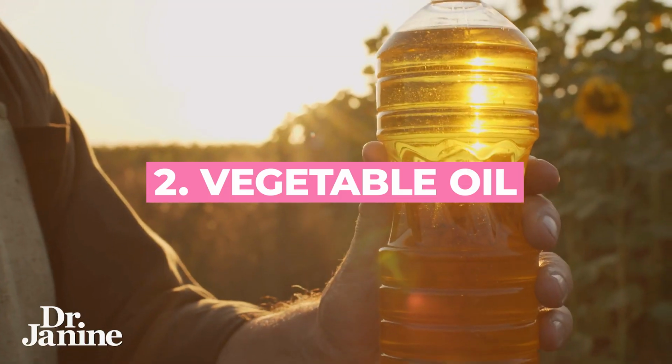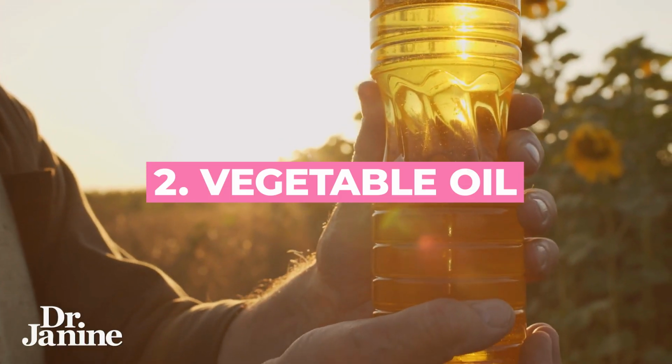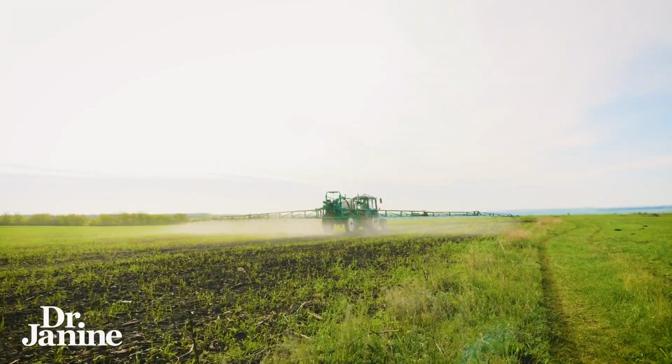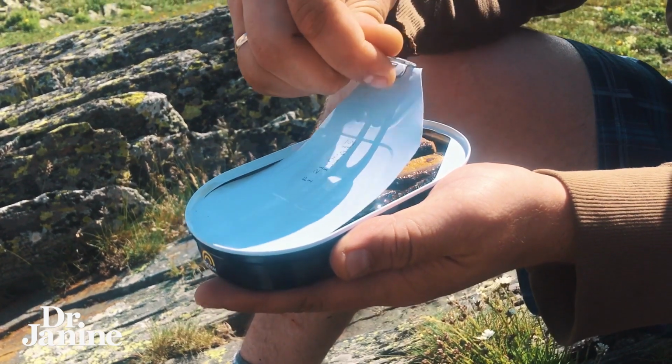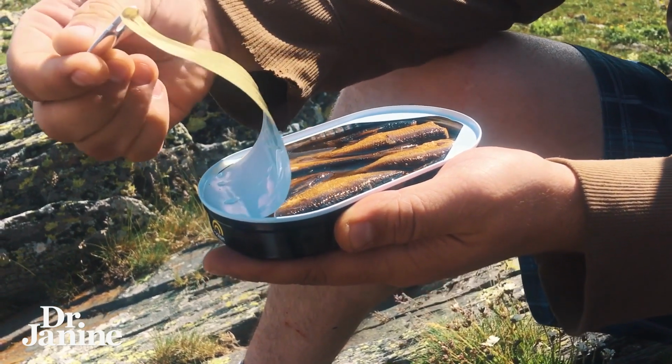Okay, number 2 on my list, very similar, is vegetable oil. Now, vegetable oil most times is coming from a corn source, which is often GMO, especially if it's in North America. It is mass produced as well, and also hidden in a lot of packaged foods. So it is super inflammatory. You want to do your very best to avoid this type of oil.